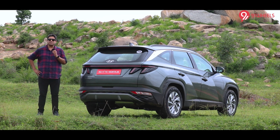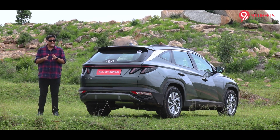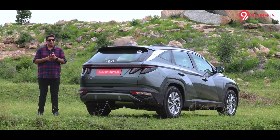Now, as you saw, the distance we drove divided by the fuel we filled is a genuine 20.8 kmpl, almost similar to what we saw on the display on the inside. And this in spite of us driving in a mix of 7th and the 8th gear. This figure is definitely very, very impressive for a premium, powerful and torquey diesel SUV.